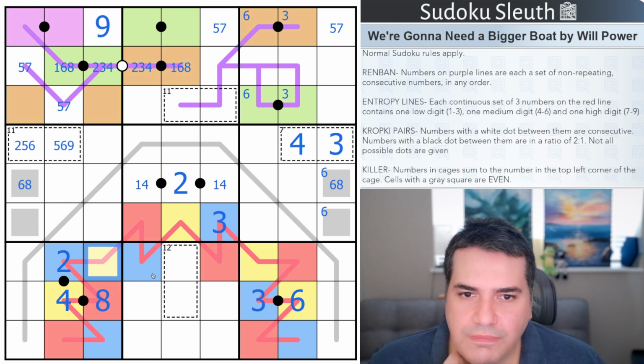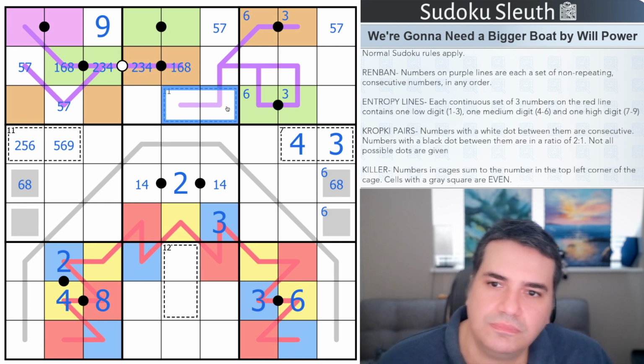It's a fascinating puzzle. I'll let it be known now, though, Will, this is not a 1-star difficulty puzzle. Unless I'm missing so many things, this just doesn't feel like a 1-star difficulty puzzle so far.